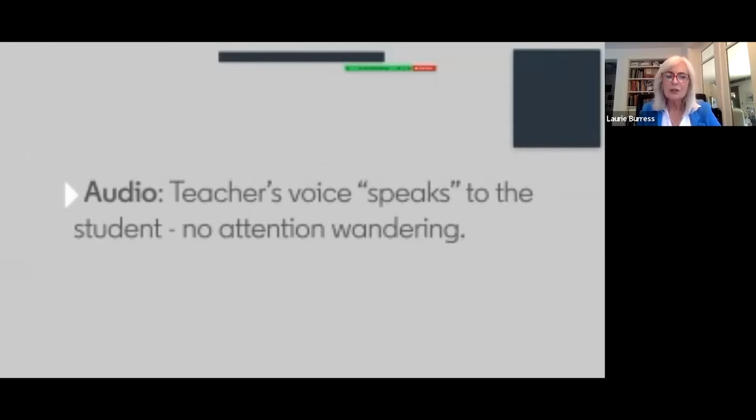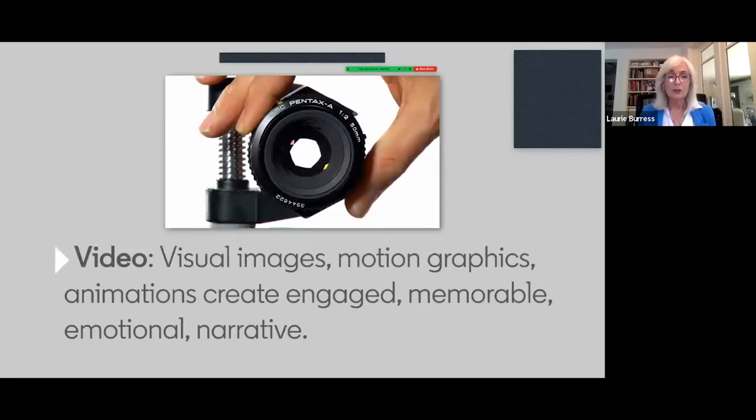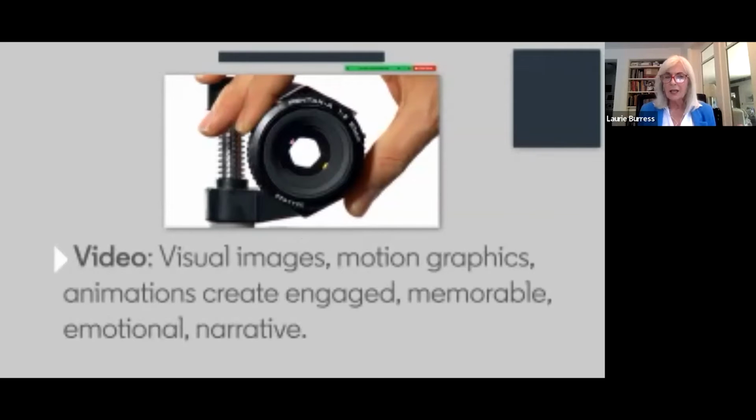It's emotional connection. The audio, it feels like it's speaking to me, just like when you select a song on Spotify, and as you listen with your earbuds, it feels like the artist is performing just for you. Video, it's visual images, motion graphics, animations. It creates engaged, memorable, emotional narratives.